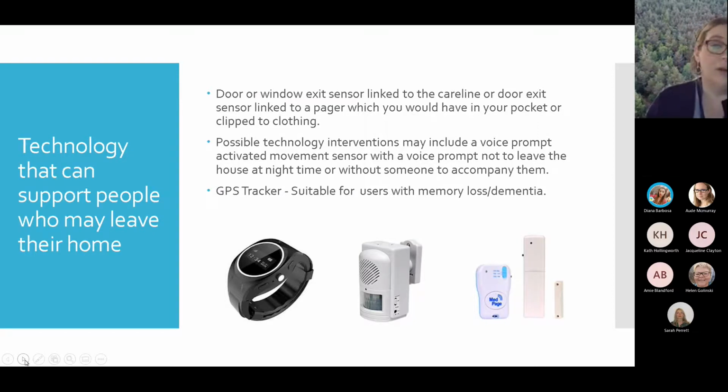But there are things that you could possibly try that may help by giving someone a reminder message. There are automatic motion sensor devices that can have your voice come out to say, don't go out without checking, or come back inside. And if those don't work, then it may be time to really consider having a GPS tracker. They are generally suitable for people with early stages of dementia, mild memory loss. When people have got to quite an advanced stage of dementia, it's sometimes more difficult. People might not want to wear their tracker or device, so it's very much an individual thing.